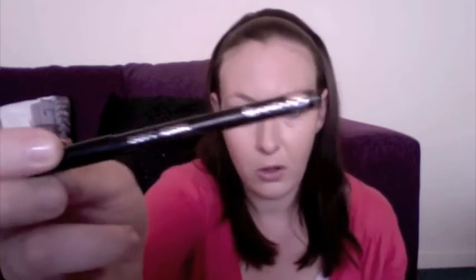For the time being I've been using Rimmel's Soft Kohl in the black colour, which I would imagine is called Jet Black, and as you can, I'll just show you, it goes on nice and easily. It's nice and soft, it's not going to pull at your skin or anything like that, so it does the job, and I like that.